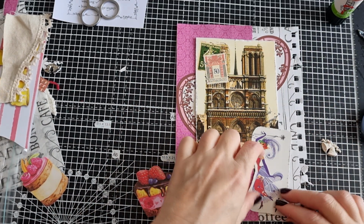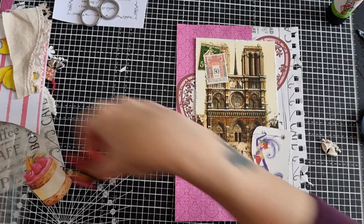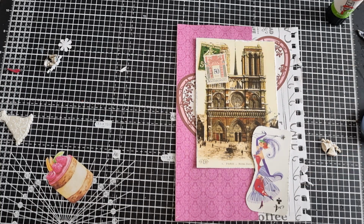And then I might stitch around her too. So I'm going to go do that. I'm going to do a little bit of stitching and then I'm going to come back, guys.